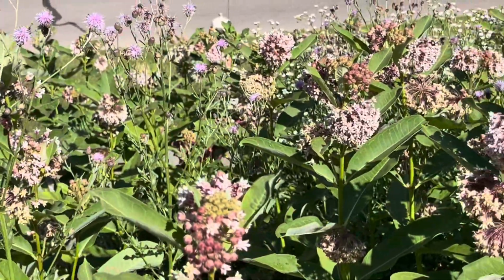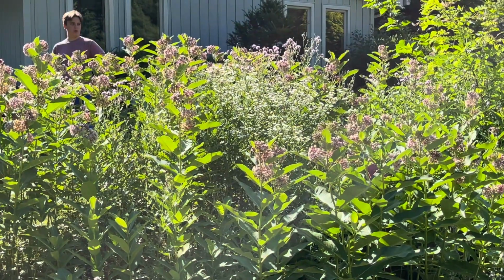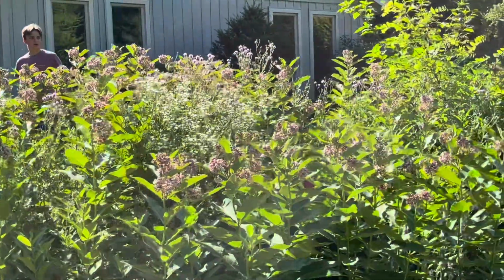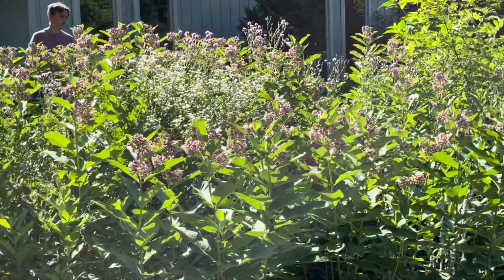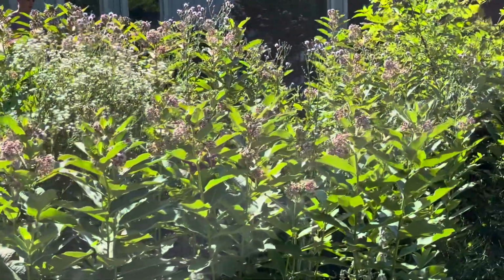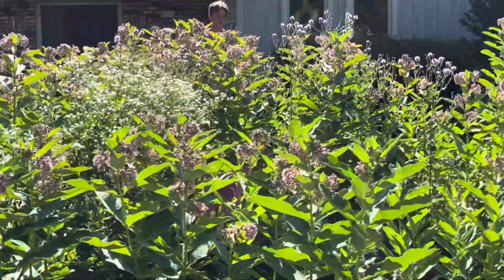Yep, I'm gonna try to get him again. You see him? He's right there. He's got the white stripes on. Yeah, oh, he's back there. This is all our milkweed, guys. In the morning, right when the sun hits it, you'll see the moths, the hummingbird moths, you'll see the butterflies. Tons of bees out this morning.